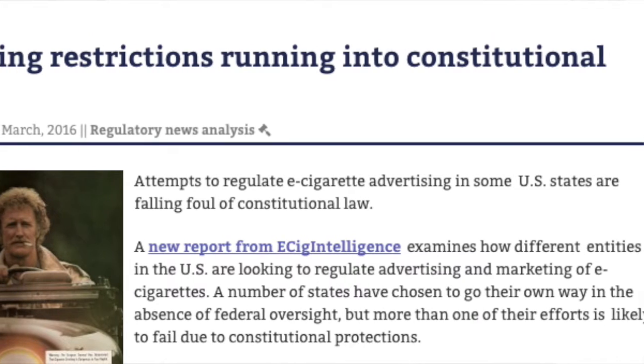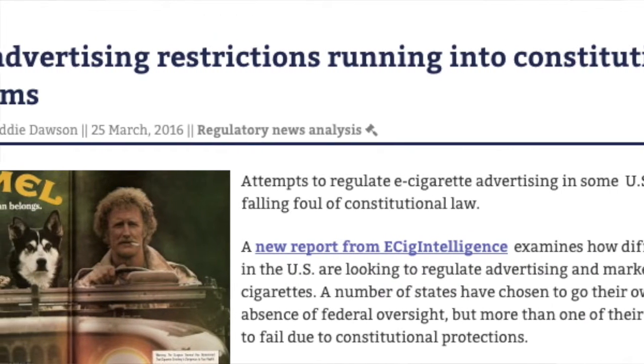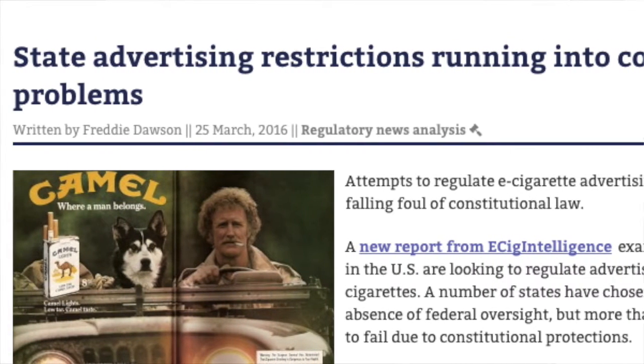Okay, so moving on. Here's an interesting article from ecigintelligence.com. They just released a new report examining how different entities in the US are looking to regulate advertising and marketing of e-cigarettes. You need to be a paid registered member to view these reports, but they do have a summary on their website about what they found.